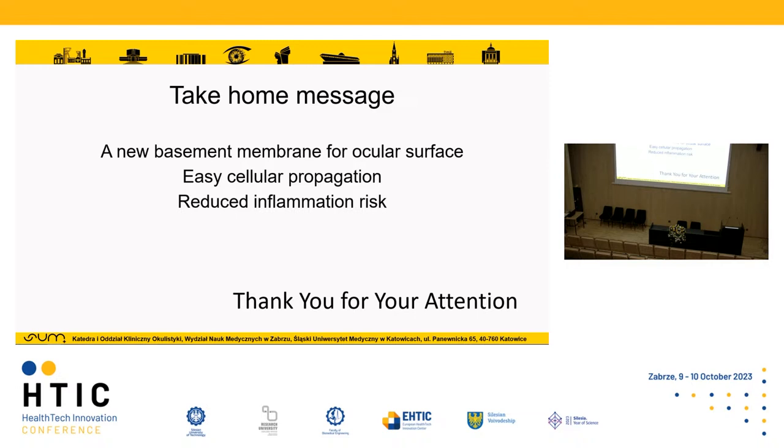And of course, I showed you before that it's a really pro-inflammatory disease. So you need a material with low inflammation capacity, not inducing inflammation. So new materials like fibrin, like amniotic membrane, like scaffolds based on chitosan, for example, are the hope for patients for good application of cultivated cells in medicine. Thank you very much.